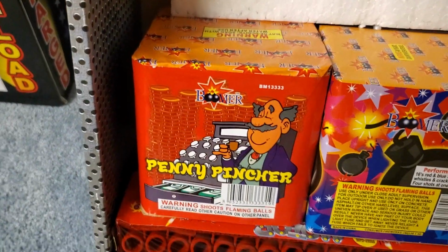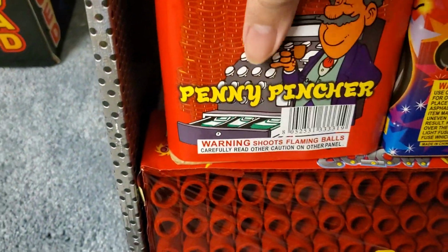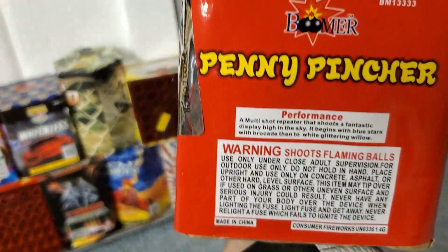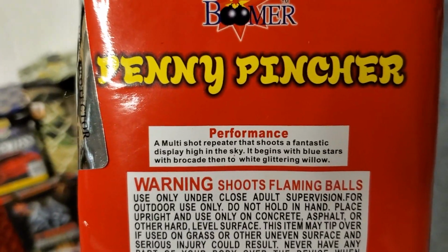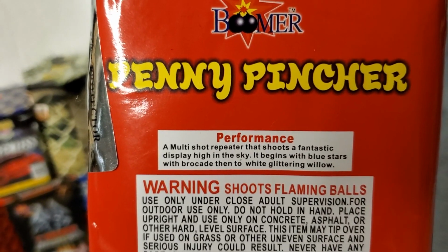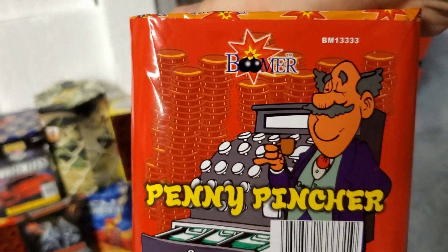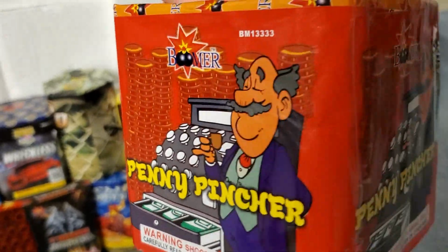All right, next cake here is by Boomer, and it's called Penny Pincher. It's a unique name for a cake. I don't see a number of shots. Well, let's see the performance. A multi-shot repeater that shoots a fantastic display high in the sky. It begins with blue stars with brocade, then to white glittering willow. And unfortunately, this cake also doesn't display the number of shots.